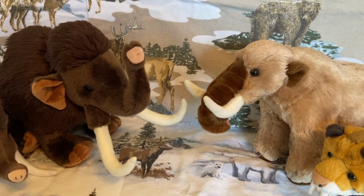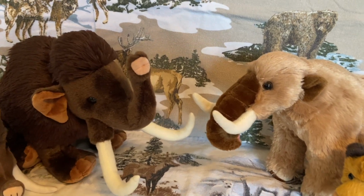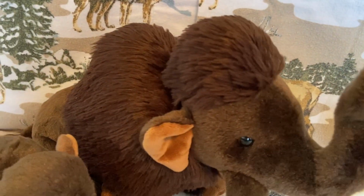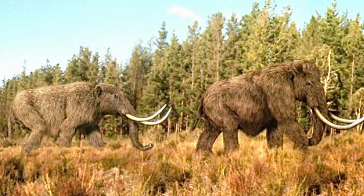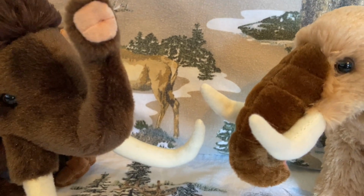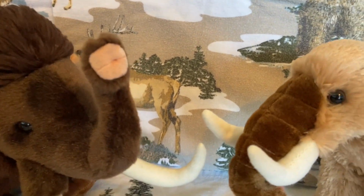So yeah, a lot of differences between these prehistoric elephants, but we also would like to point out a few similarities, one of which is of course their thick shaggy fur coats. Although Morgan may have a little more thick fur on his head and on his shoulders, both mammoths and mastodons had thick shaggy fur coats to keep them warm in the cold temperatures of the Ice Age. And then of course they had their tusks and their trunks to pull leaves and twigs off of trees or pull grass from the ground.